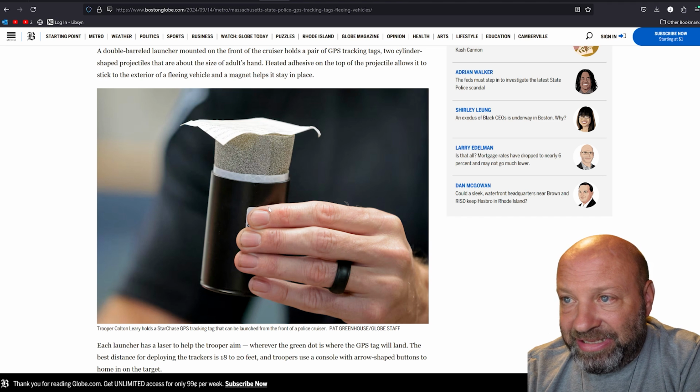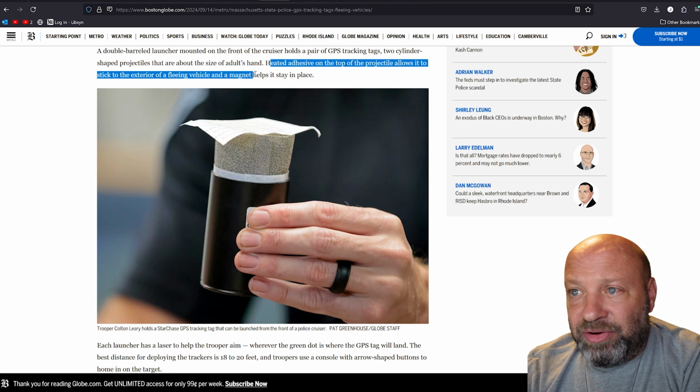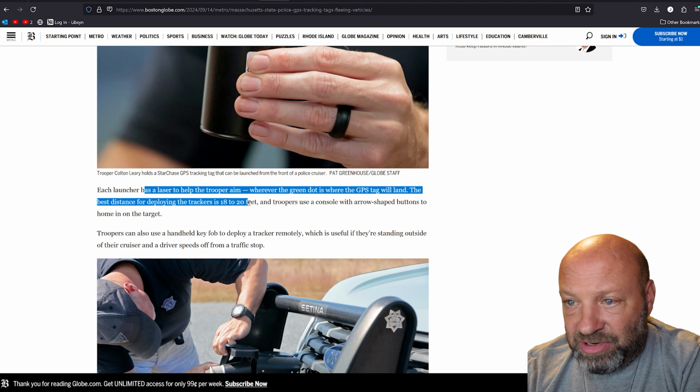It looks just like this, and it's basically got a magnet in it as well as a sticky adhesive that's on there. A heated adhesive on top of a projectile allows it to stick to the exterior of a fleeing vehicle, and a magnet helps it stay in place. Each launcher has a laser to help the trooper aim, where the green dot is where the GPS tag will land. The distance for deploying a tracker is 18 to 20 feet.